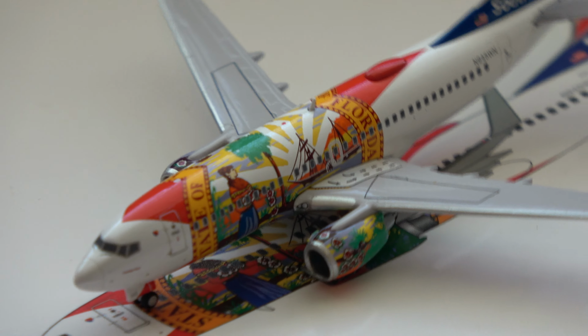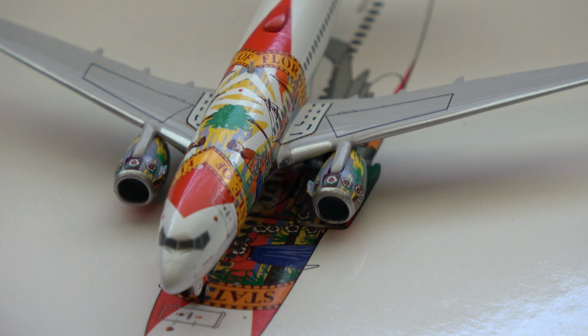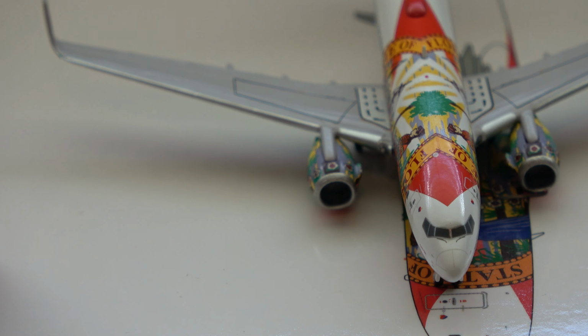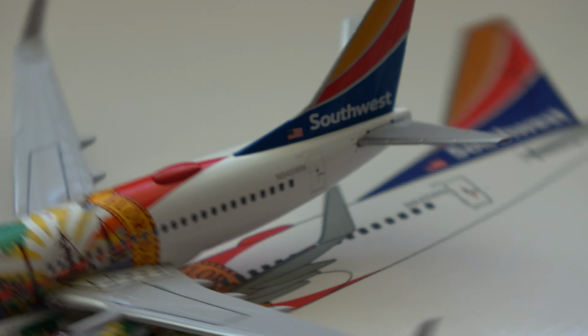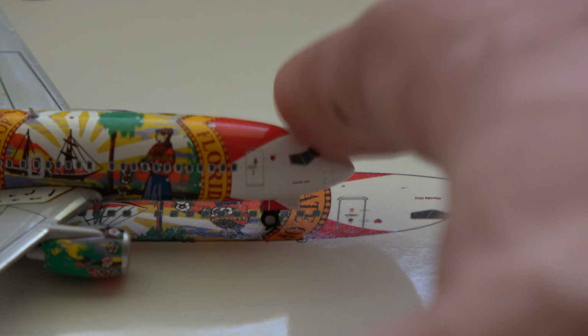Overall looks really nice. I love the engines, how they... oh, it's a little tail heavy almost. But great detail on the engines, absolutely fantastic. Spin it around on this side. Oh, of course, then you have the tail. My bad. The tail, the American flag, and then Southwest on the tail here. Looks great. Spin this around. It seems to be a little tail heavy. Oh, yeah, there we go.